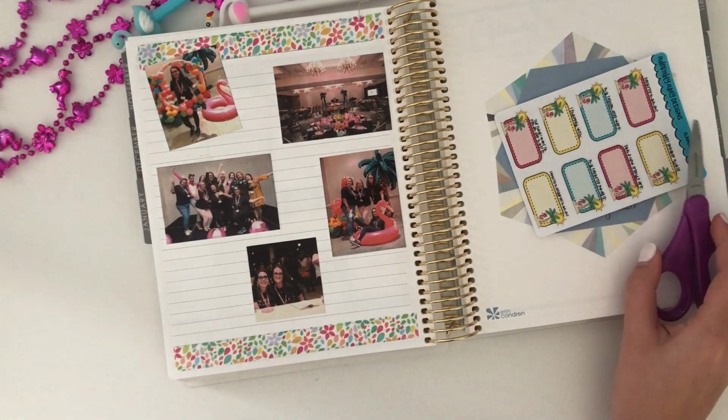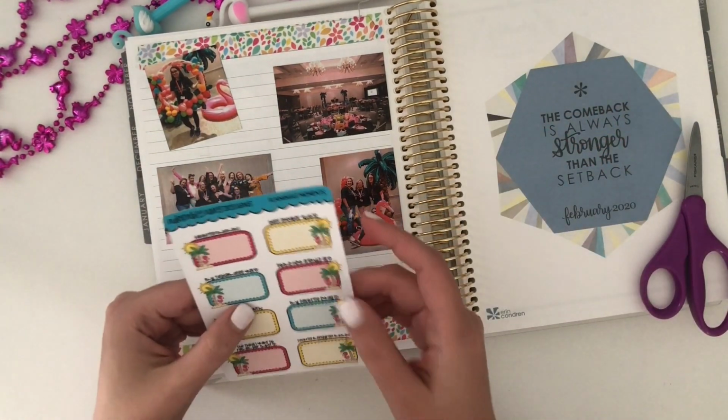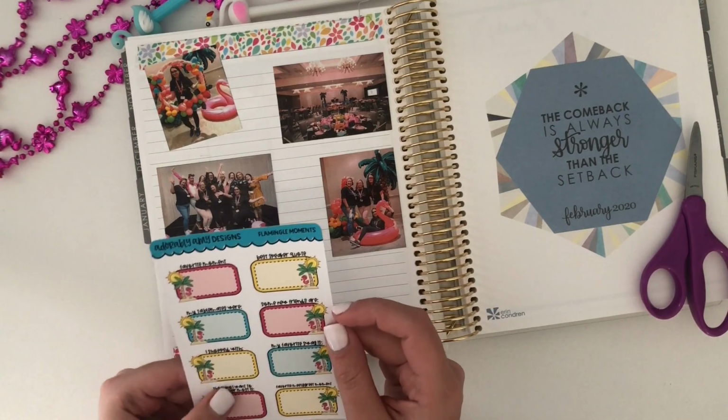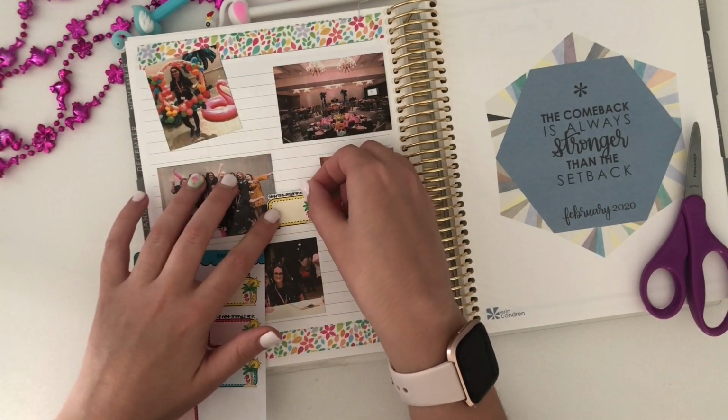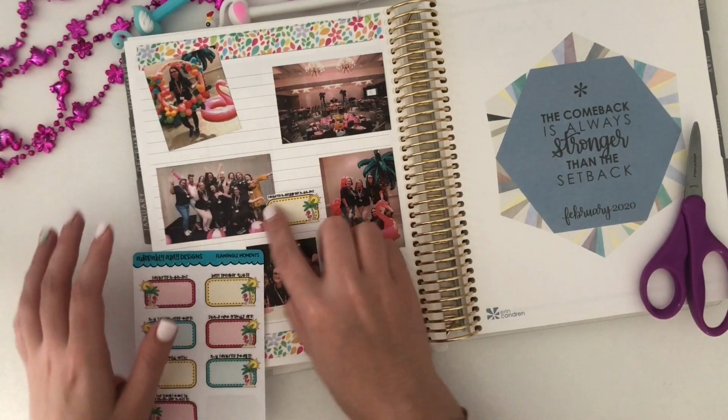Okay, so photos are down. I'm gonna go ahead and start sticking some of these stickers in here. I feel like this sticker, my favorite meet and greet moment, is good to have with our stickers, or with our speakers.